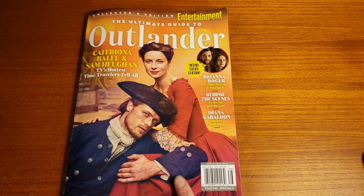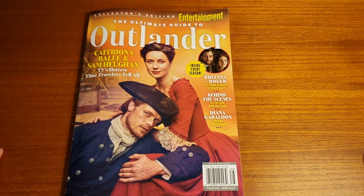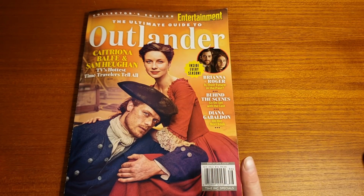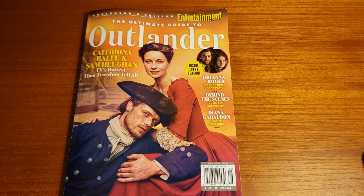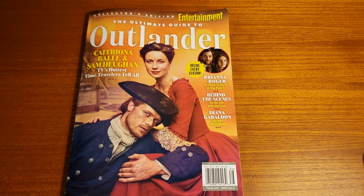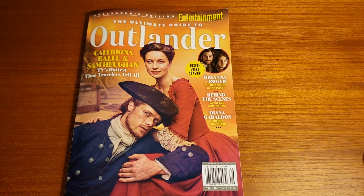So a bookstore might have a specific amount that they were given. So check with Barnes & Noble or your local bookstore, wherever these special editions usually end up. They should still have them on the shelves unless they've sold out, and you might want to ask them about possibly reordering this, because I have not seen this on the Entertainment Weekly site for purchase online.